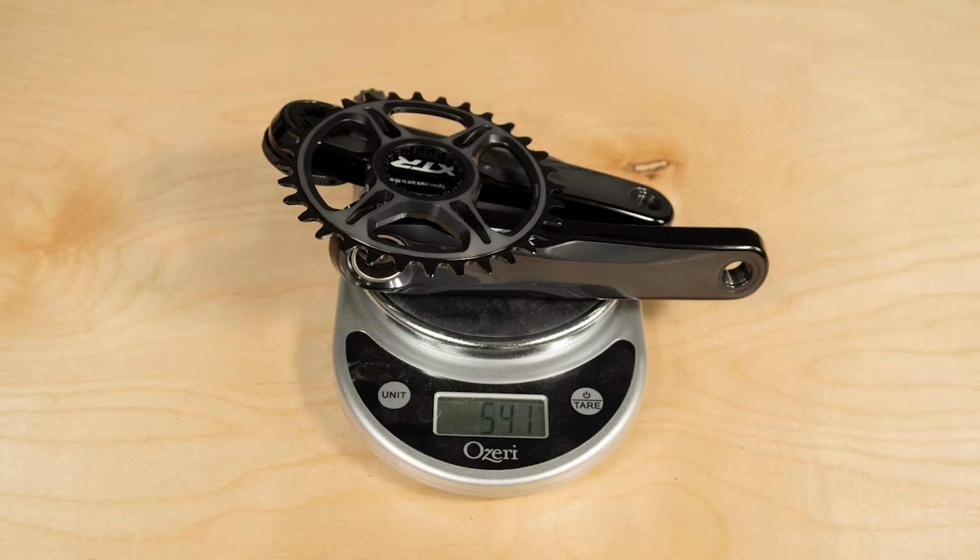So let's talk about weight and weight mixed in with price point. We weighed all of these components individually on our own scale, so they are our actual recorded weights, and we have photos of that, so we didn't mess it up.